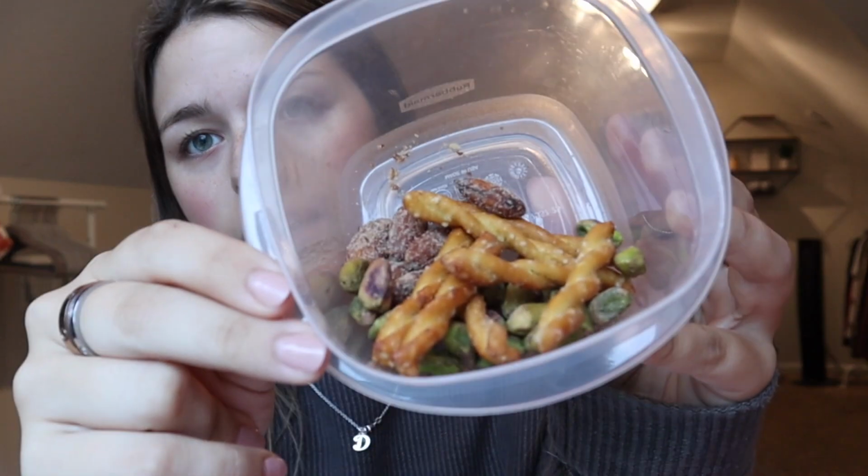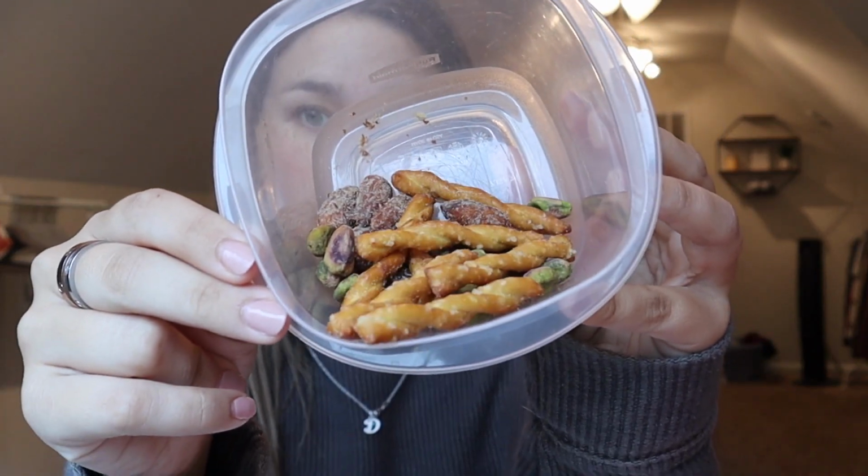So this is my favorite little snack to make. I don't know if you can see it before I dump it over. This is a little trail mix, I guess, that I like to make. So these are the Dots pretzels. I'm going to put a picture of what the bag looks like right here on the screen because these are amazing. I hate pretzels normally, but these are so good, and if you don't want to be addicted to them, don't buy them because you will. Like, my whole family eats them.